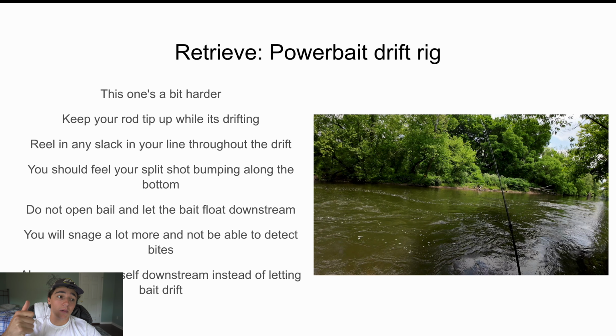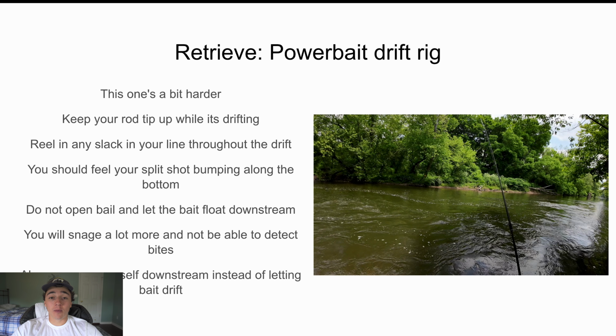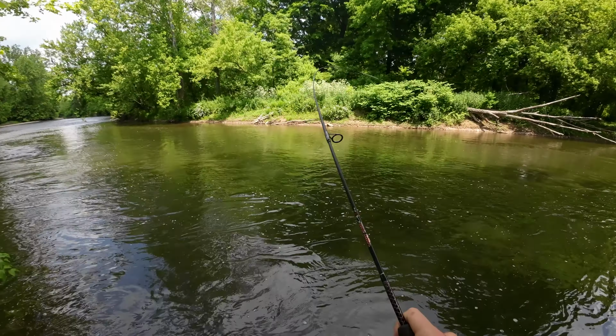This is really dumb because you're going to lose connection with your bait again. You're not going to feel any bites. You're also going to get snagged, which is super annoying. Why did I spell it like snage? You will snag a lot more. Okay, yeah, you're going to snag. You're not going to feel bites, and if people are downstream, you're gonna get caught up in their lines. So it's just never do that. Always just reel up and move yourself downstream so none of that happens. But yeah, this one's kind of harder to get, but once you get the hang of it, it's super fun.